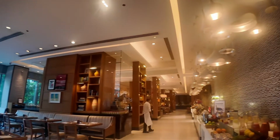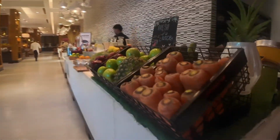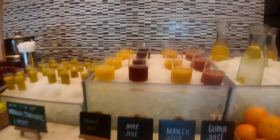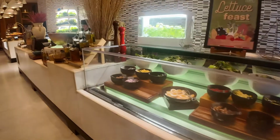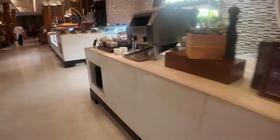Now, probably my most favorite part about the entire place was their luxury breakfast. The breakfast was phenomenal, guys. They had fresh juices, anything that you wanted, they would actually make for you, even if it wasn't out. So that was really cool. But this buffet breakfast was one of a kind. I cannot stress this enough.